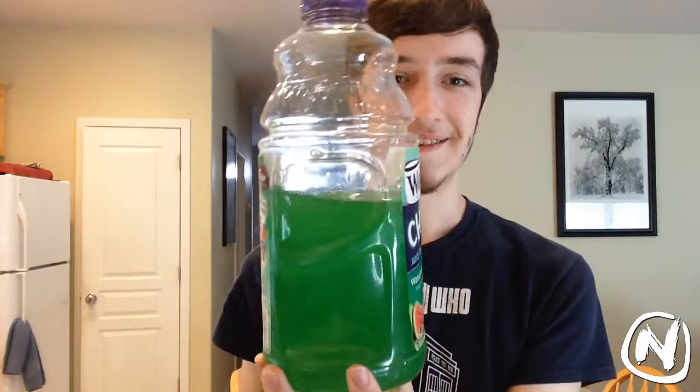Today we're going to be trying out Welch's Chillers juice drink, watermelon flavored. This is a new thing, I think it's pretty new. I've never seen it before, but I found this at Walmart, and I was pretty interested in it, and I've actually already tried it. As you can see, there's some missing, and my family drank some too, but I'm going to do this for the show because I just want to tell you guys what I think about it.